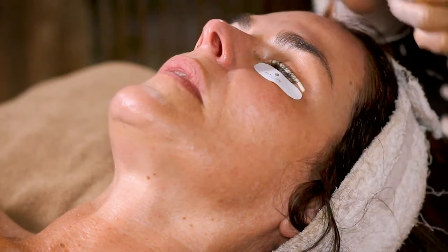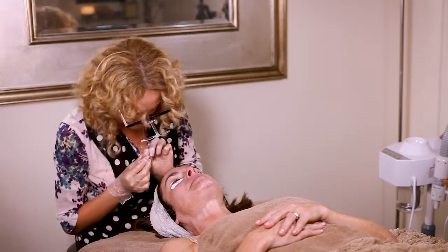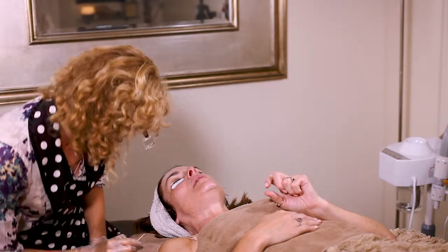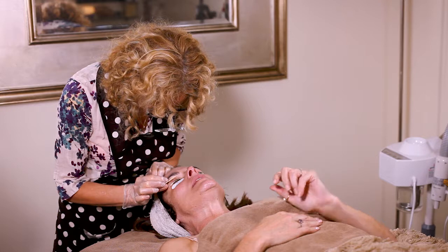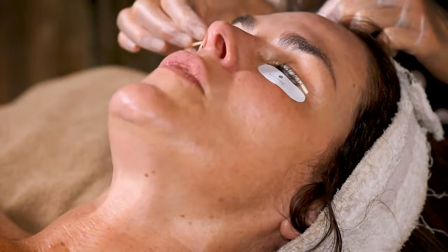So now your lashes are curled onto the rod, and we're going to get the solution on. Yay! Now, this is obviously going to give them more than if they used something like Latisse, right? More of a lift. Yeah, more of a lift.